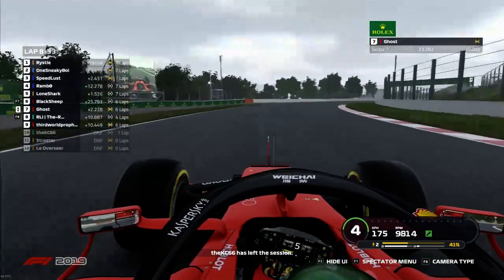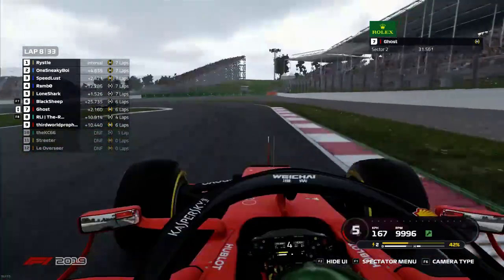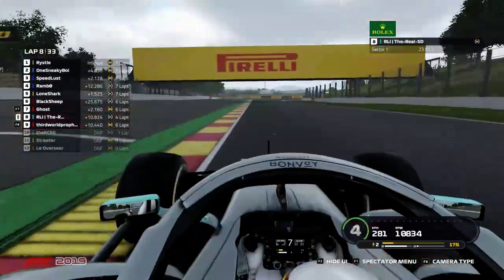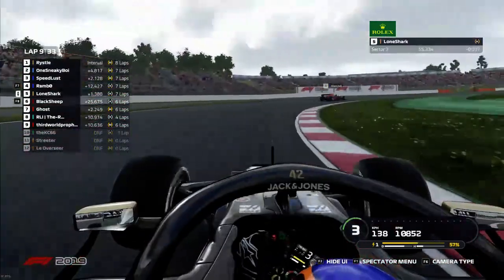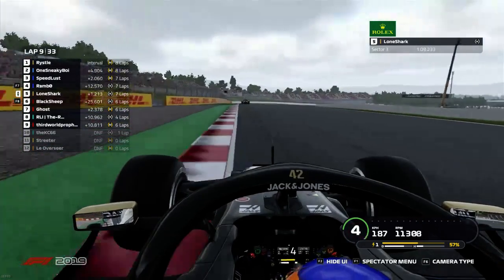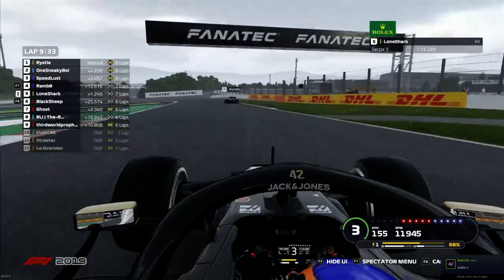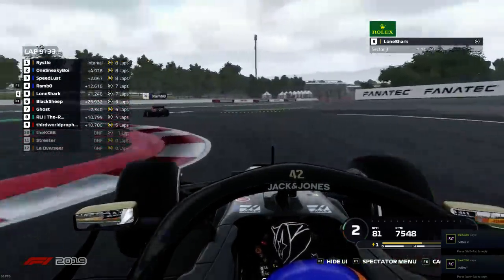Still. Casey has left the session, and Oh, I think the Ferrari was going for a spin. Can you go back? Oh no. Definitely had a loss at the back end there, but managed to keep it together. Meanwhile, Lone Shark has closed right back to Rambo, and Casey says he bottled it.